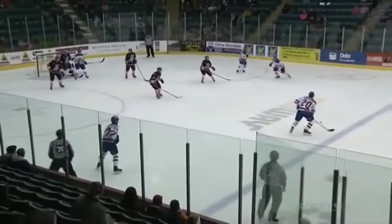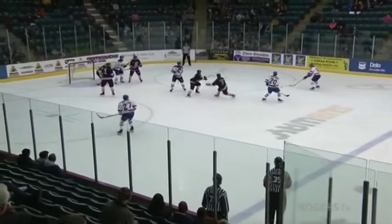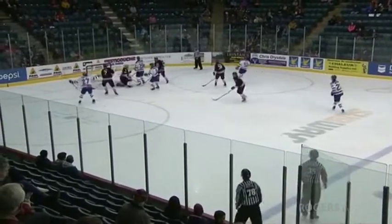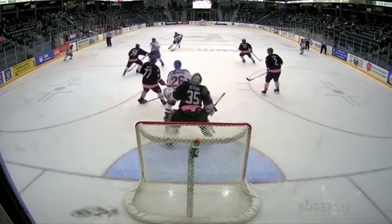And Daniel Hudson, he was on the second line last year. He's being put down because of the depth. He's down on the third line. There he just takes a little pass and he buries it. Who's in front of the net there?